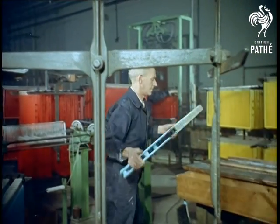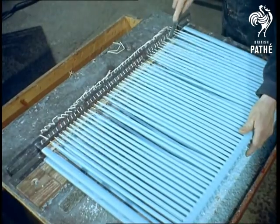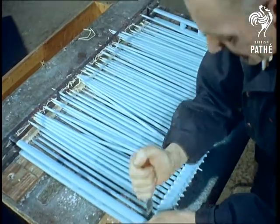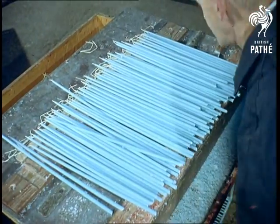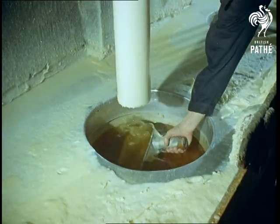Even more attractive are the slender type specially made to enhance flower arrangements. You'll notice later that these burn at an angle so that the wax never drips. Craftsmanship is very much in evidence these days.